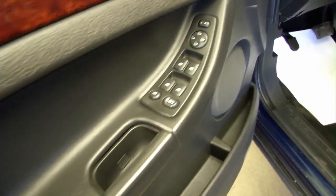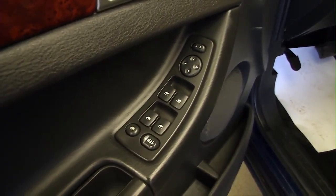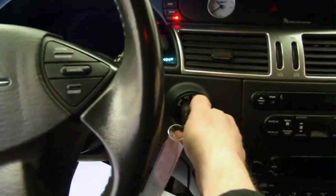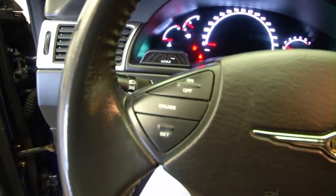This is the midnight blue exterior paint. As we look inside, you've got power windows, power locks, power mirror. Power seat adjustment is on the door on the Pacifica. We'll hop in and start it up. Cruise control mounted on the steering wheel.